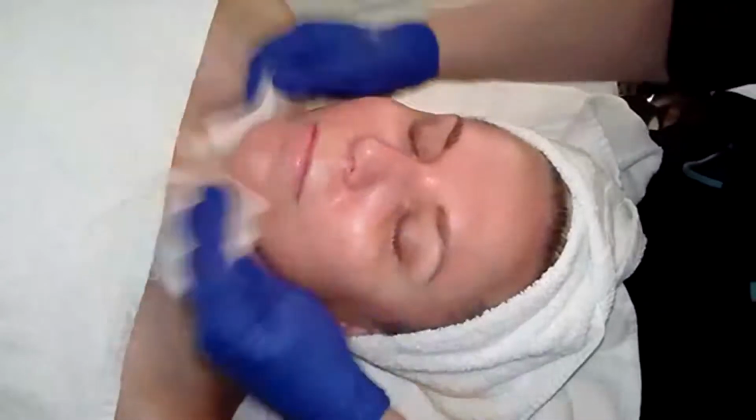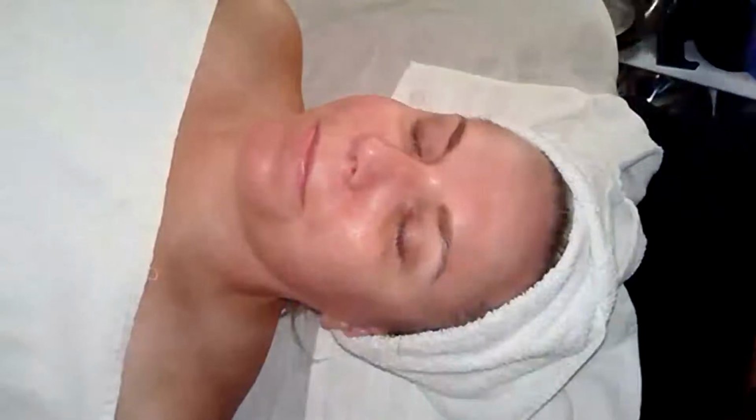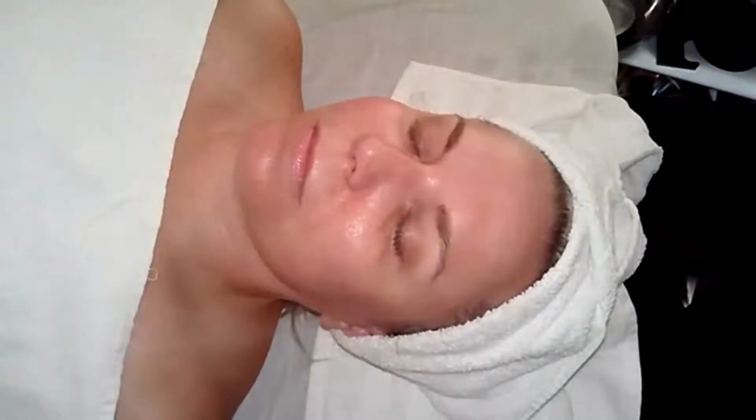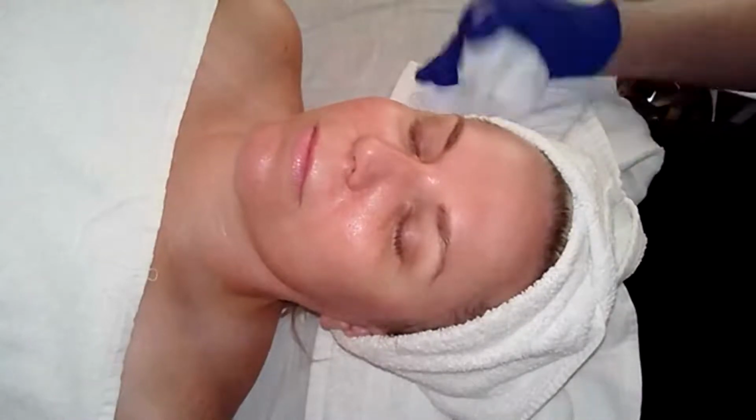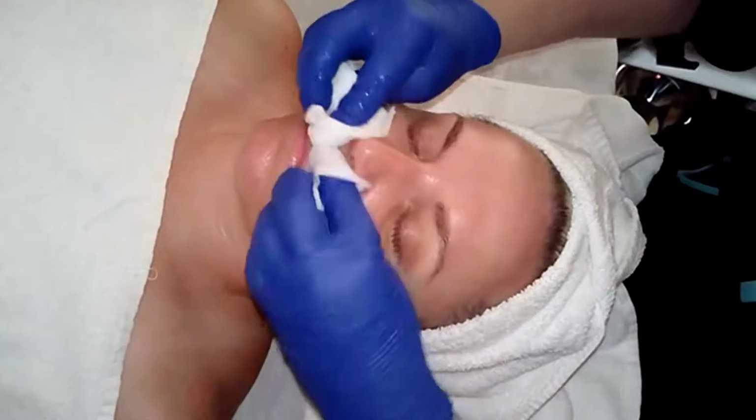So are we feeling any sensation anywhere? Just a little bit on my upper lip still. Okay, so we're still on the upper lip, and that's fine. Take your time. Peels are corrosive, and so they will keep on going, and the water will reactivate the peel.